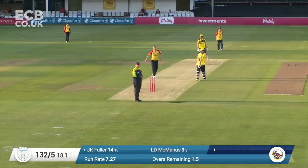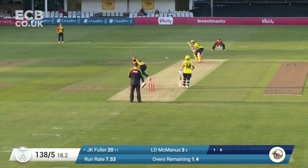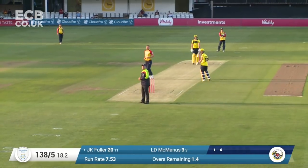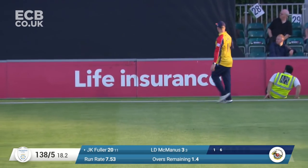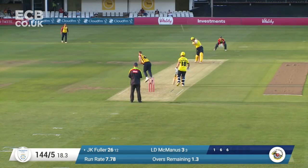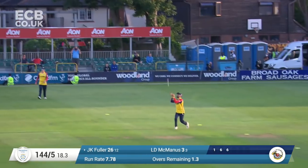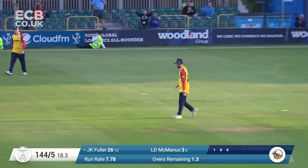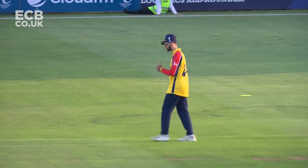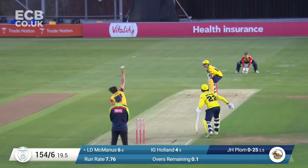Fuller goes long, very long. And that's a six ball. Goes for the same shot and gets the same outcome. In the arena. Well, that one's gone up, but it hasn't gone high. Nijar is underneath it. Plenty of time to think about this one. And it's a three ball trick for Jamie Porter. That's what he'll say. So, last ball from Plom.